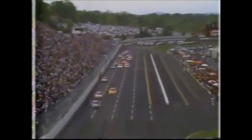And a spin in turn 4 involves Richard Petty and several other cars. Petty in the middle of the racetrack in the number 43 STP Pontiac. Bill Sedgwick there, number 76, also involved somewhat. He's able to drive away, however. Richard Petty, for the moment, is stalled. Now he begins to pull away in turn number 4, but our first caution flag of the afternoon flies over Martinsville. Here's a replay of what happened down in turn number 4.